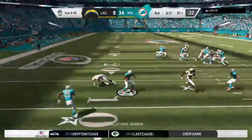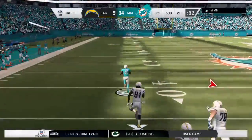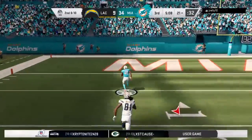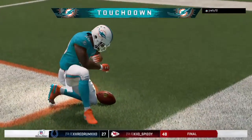Yep. And his pass is intercepted for the 4th time today. Picked off at the 12. He's at the 50. The 30. 20. 10. And he will score. Touchdown, Miami.